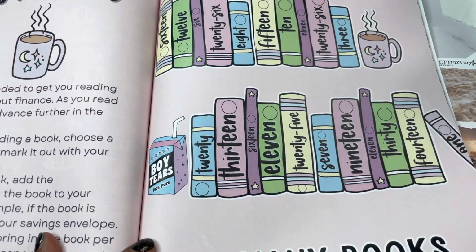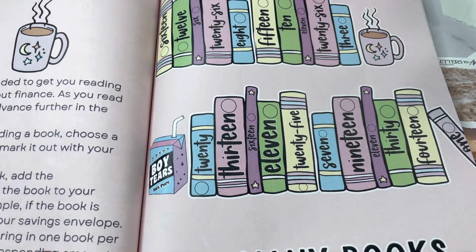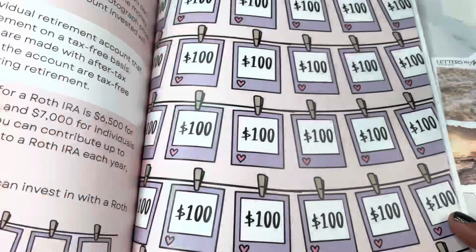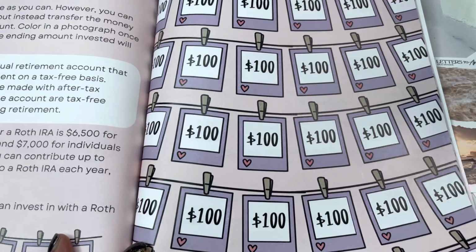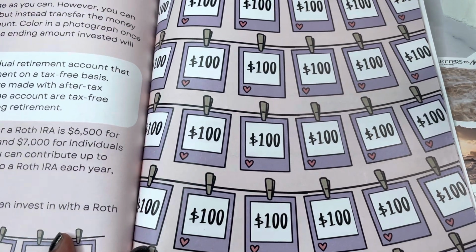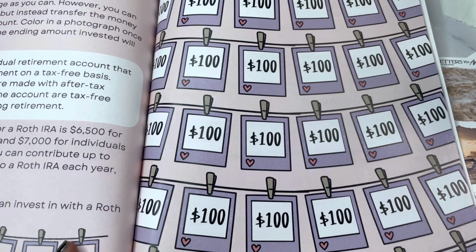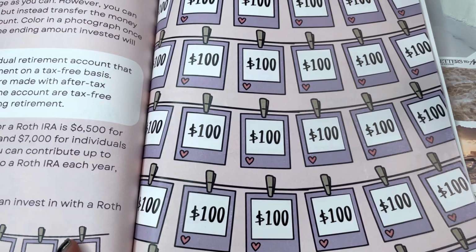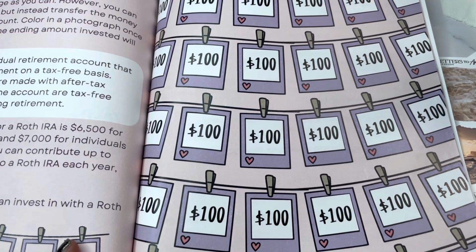Baddie Book Club. So each time you finish reading a book. And then at the end you save $300. We have the Maxed Out Challenge. This is to max out your Roth IRA. So that would be, I think this year, $6,500 if you are under the age of 50.